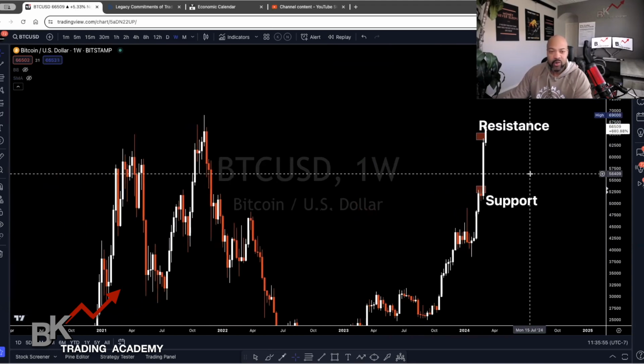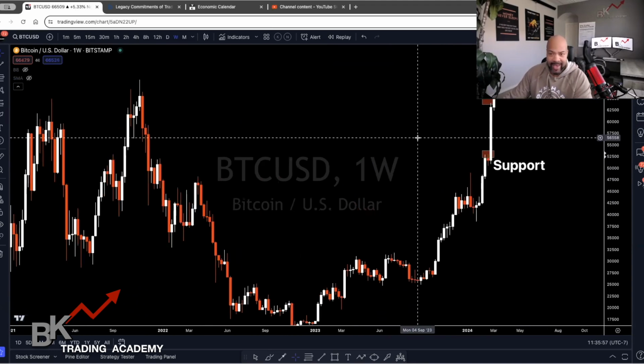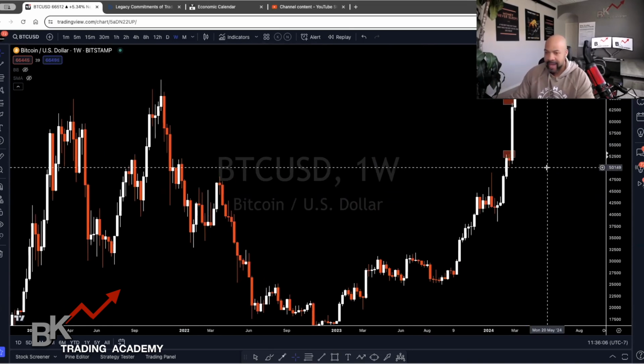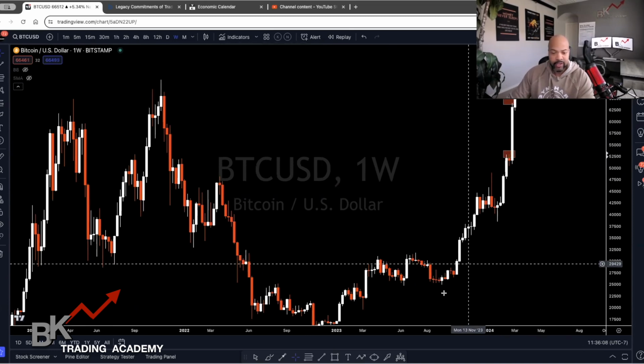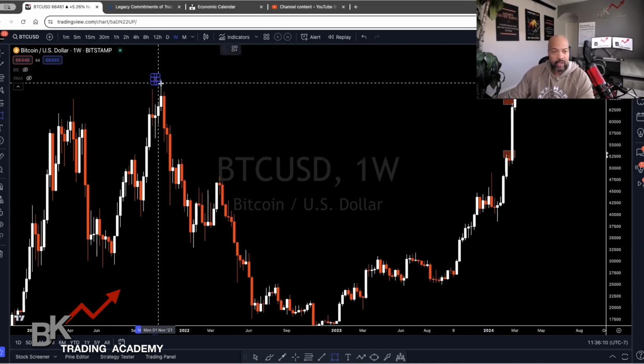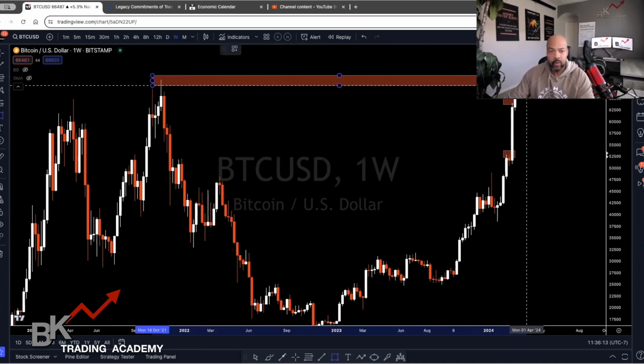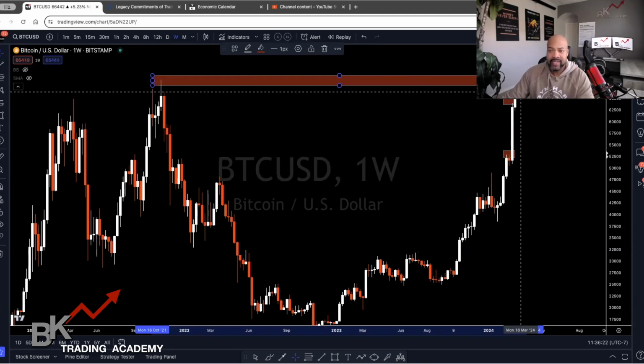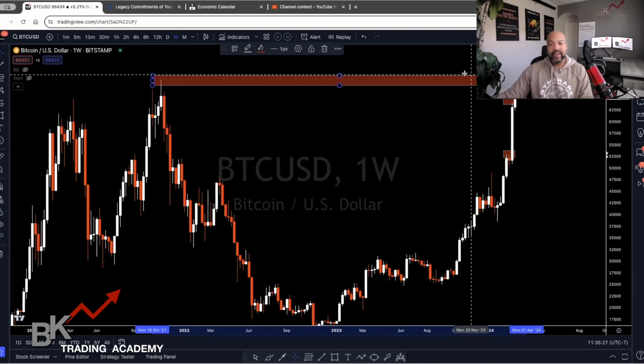So if I scroll out, I'm looking now for price action, and price action is very significant. Regardless of what news says or high impact things, we're looking at support, resistance, supply and demand, and price action. If I draw a rectangle all the way across from this highest peak to where price is currently at, this was back in November 2021, where it peaked at around 69,000, give or take. And we can see that price is currently at 66,000. Now, do you think it's going to continue to rise?